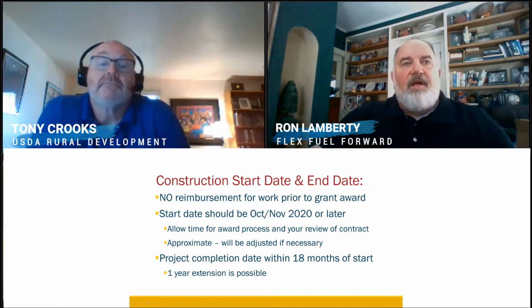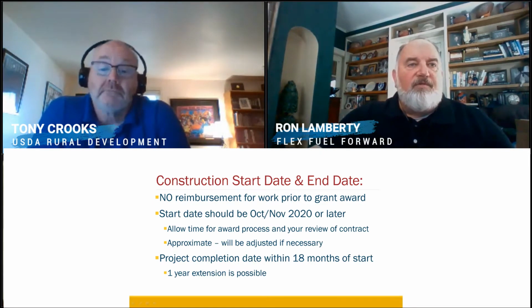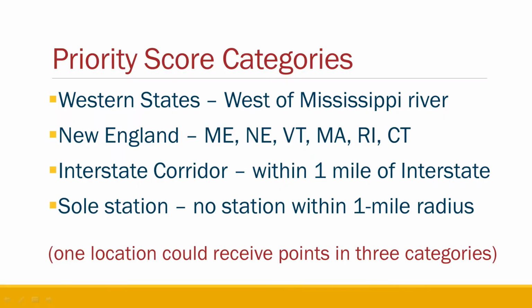Okay, good. Priority scoring criteria, we've talked about that before. Interstate corridor, sole station, the western states, including Hawaii. Yes, sir, and Alaska. And Alaska, okay. And the 5 U.S. territories. 5 U.S. territories, cool. Again, the interstate corridor is within 1 mile of the interstate. Yes, sir. And sole station? 1 mile radius, with no station within that radius.